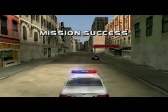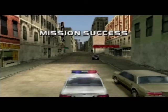Control, this is Unit 1. We've apprehended the suspect. We're bringing him in. He'll need to sober up before we have a chat with him. Unit 1, roger that. Well done.